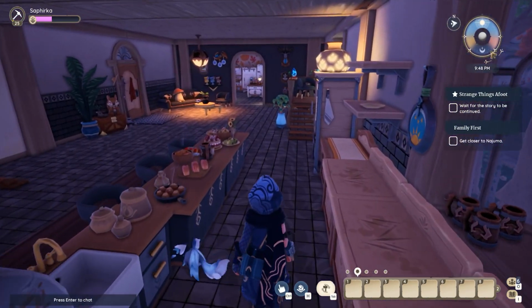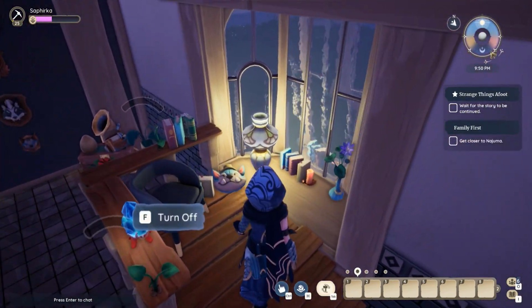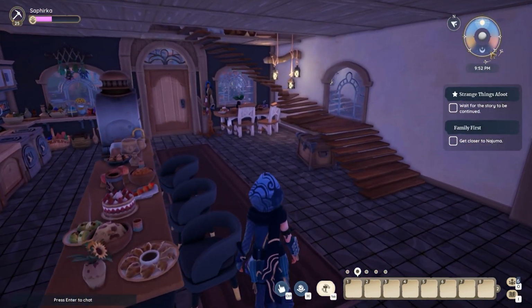On the right hand side we've also got my reading nook, reading corner, with a nice window view, really cozy. And then as you walk back to the entrance, I've got my dining table area.